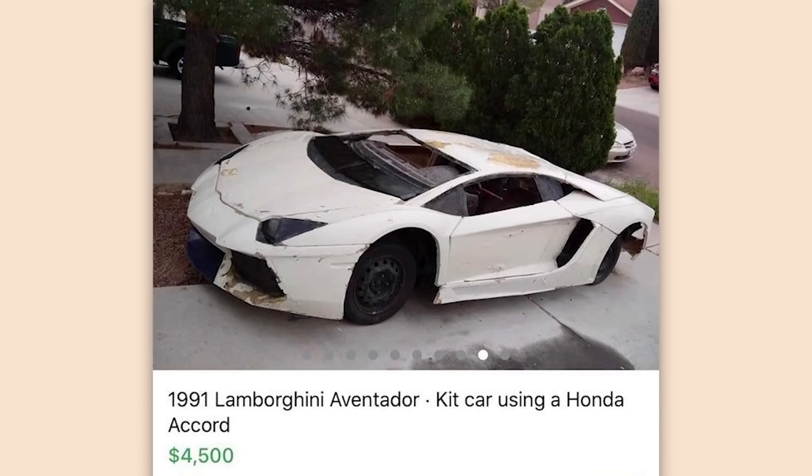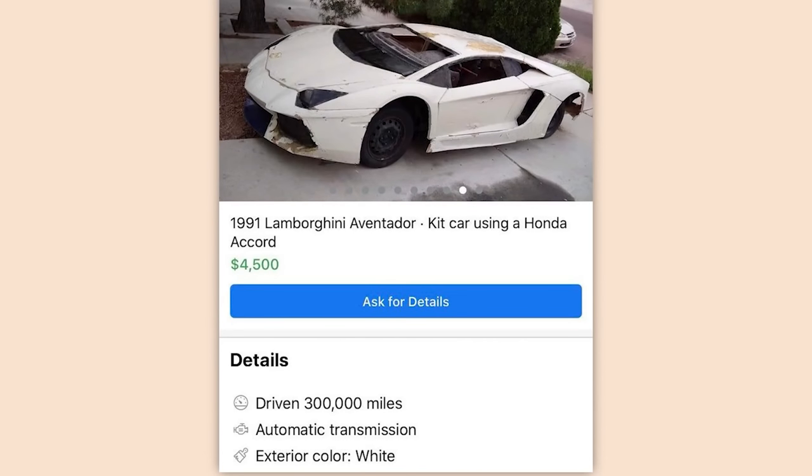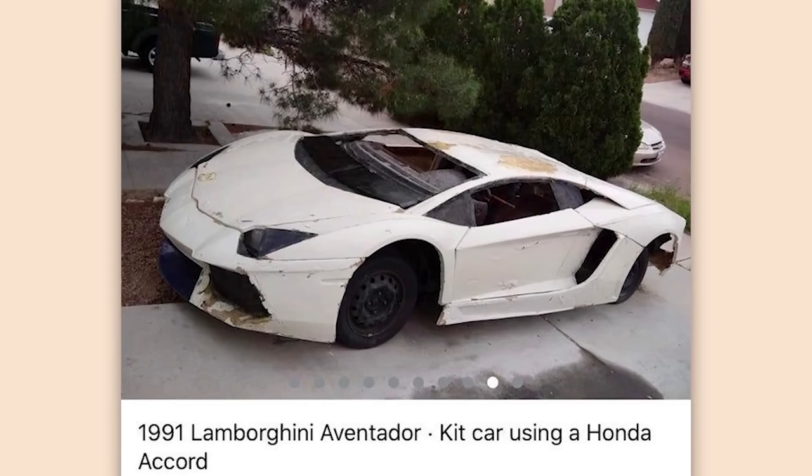And here we got a 1991 Lamborghini Aventador. It's a kit car using a Honda Accord for $4,500. Driven 300,000 miles with an automatic transmission. The exterior color is white, sorta.